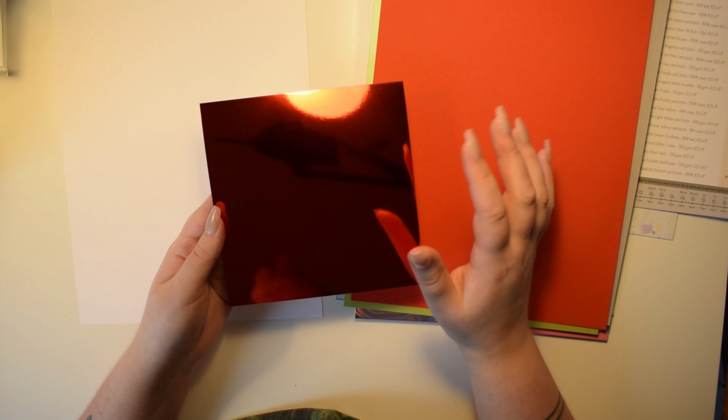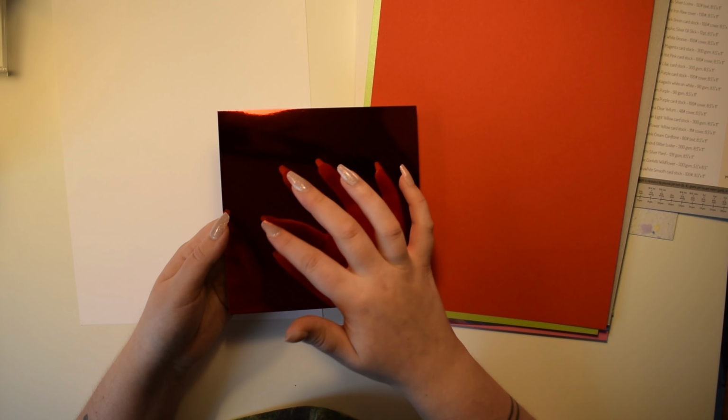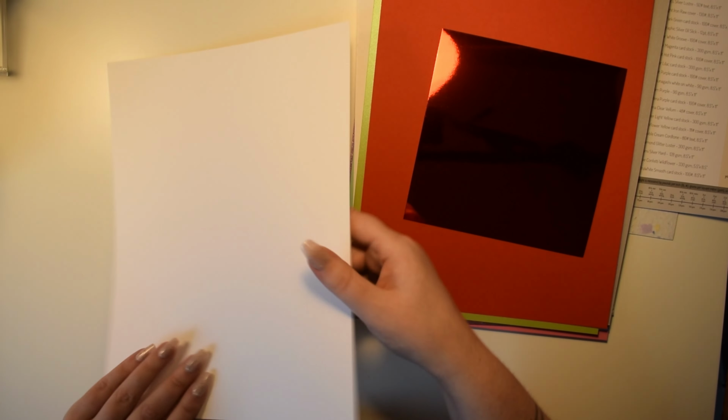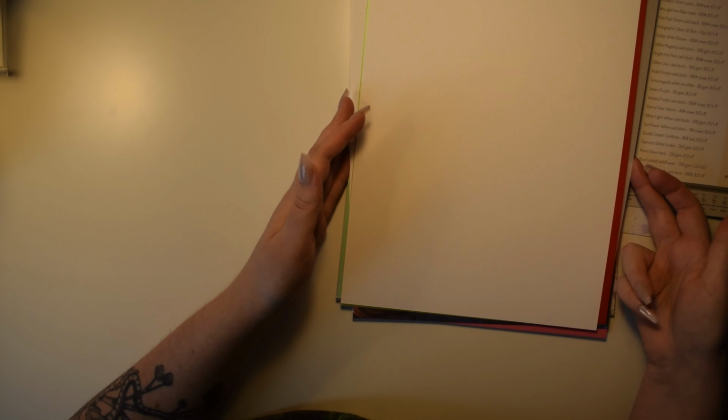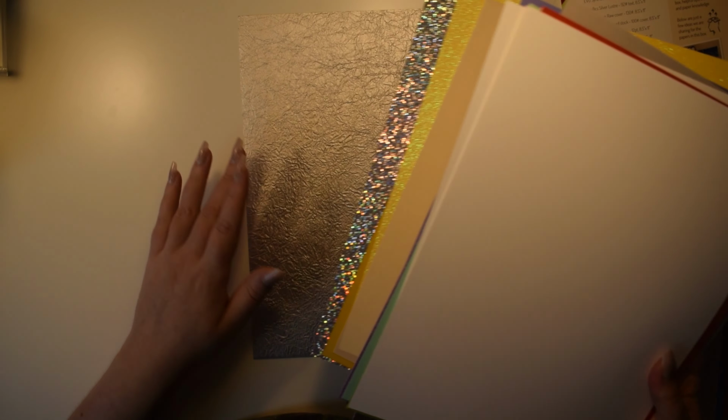People who make one-of-a-kind cards, which is not my jam, but where you cut out the words, that would be so pretty. And a beautiful white cardstock at the end. That is a fun collection. Okay. And everything you just saw is what you would get in one of their monthly subscription boxes, which is a pretty great deal in my opinion, because there's a lot of options here, and some of these are expensive papers, like the glitter paper.